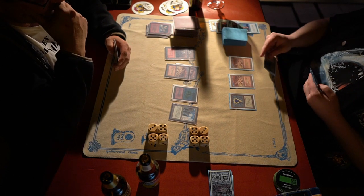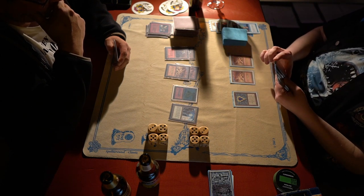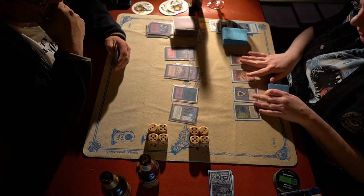And just to pass here, we see a Disintegrate in hand by Wilfred. That's one of the cards I can spot. Only 3 mana for Åland. There we see a Black Lotus.